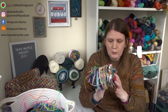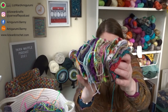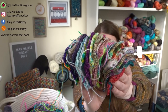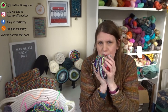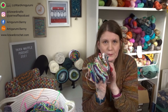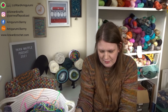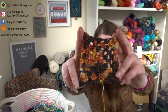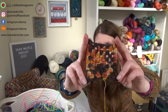Okay, work in progress number two, and can you believe it? It's actually some crochet. This was my distraction yesterday. I was supposed to be finishing these socks, and I thought, I feel like just doing a bit of a granny square. Well, I did a few granny squares. I think I've done about 30 so far. These are just your classic granny square.